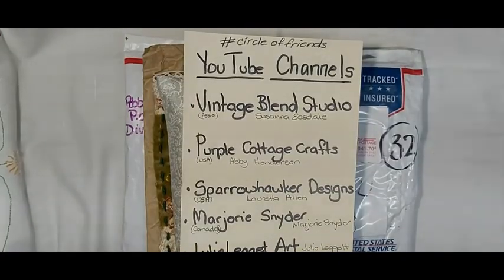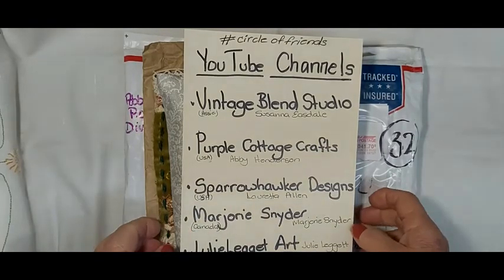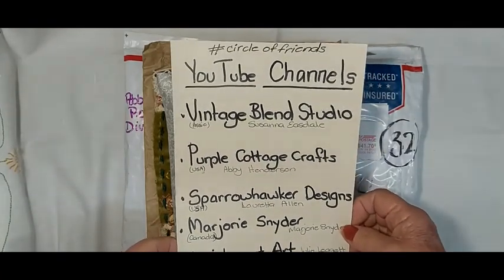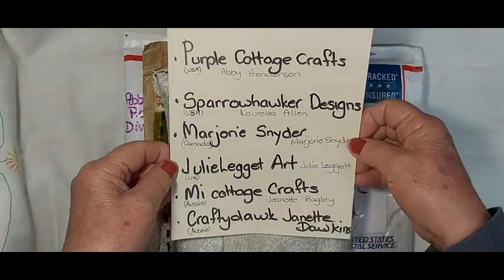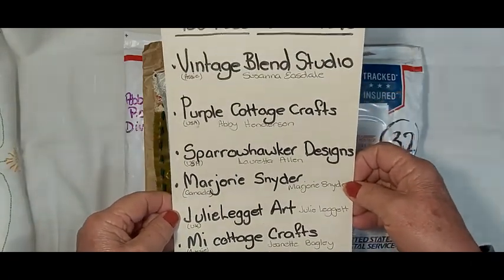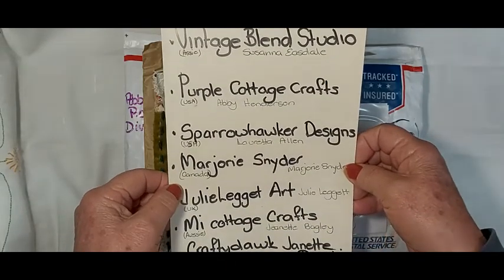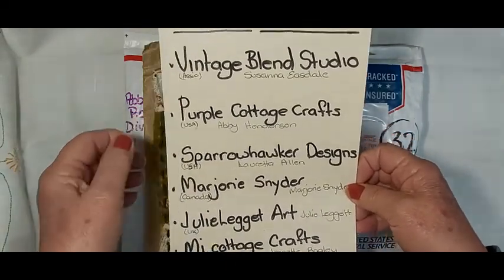Hi everyone, it's Jeanette, Crafty Dork, here to show you my last two Circle of Friends pieces from Julie Leggett Art and Purple Cottage Crafts.